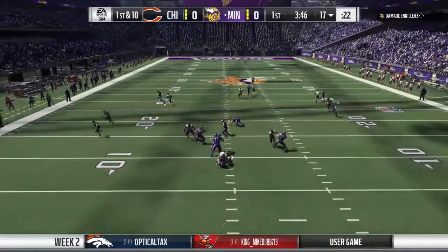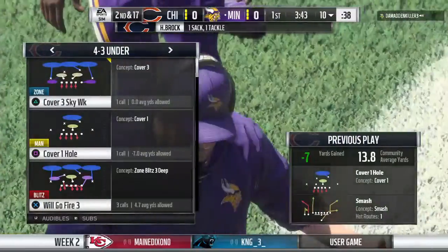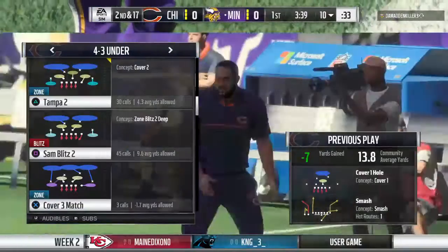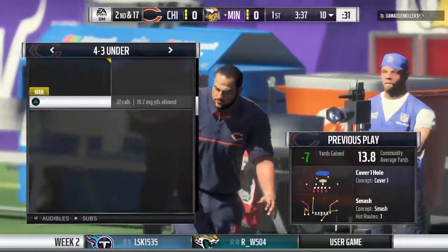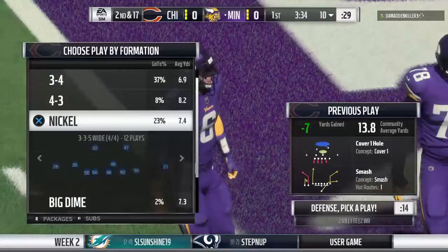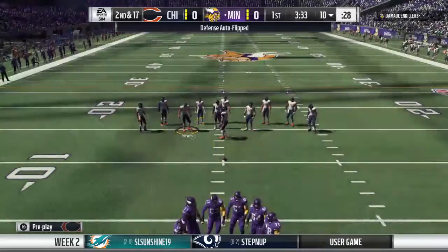After the interception, here's Palmer. Now the pressure comes, and he goes down. Just inside the 10, back at the 9. One thing they definitely like about this youngster is his motor. He is full throttle on each and every snap. Loves to get after the quarterback, and that has to feel good to him right there. His first career sack.